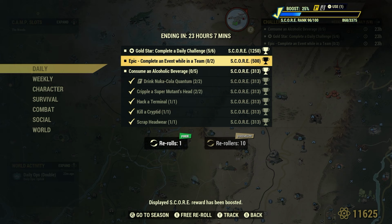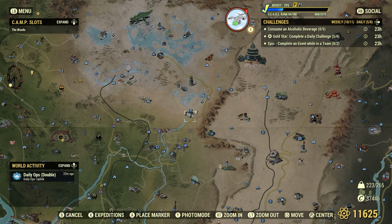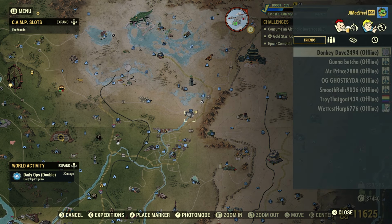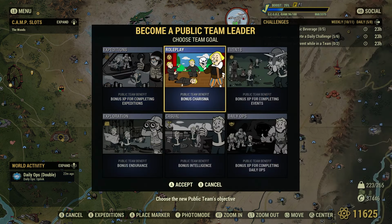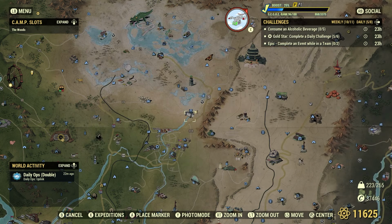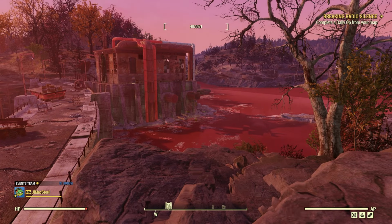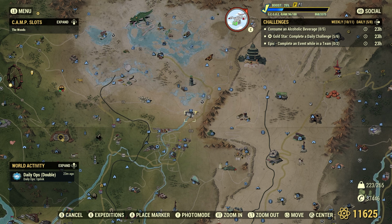So complete an event while in a team too. Basically we can be in a team with another player, or we can be on a private server like myself and be in a team by myself. And you can do the same thing even if you're on a public server. Let's go ahead. We're going to create our own team here. Events team is fine. Right, so as you can see, I'm on a team by myself. I'm on a private server. Let's go ahead. We're going to do some events.